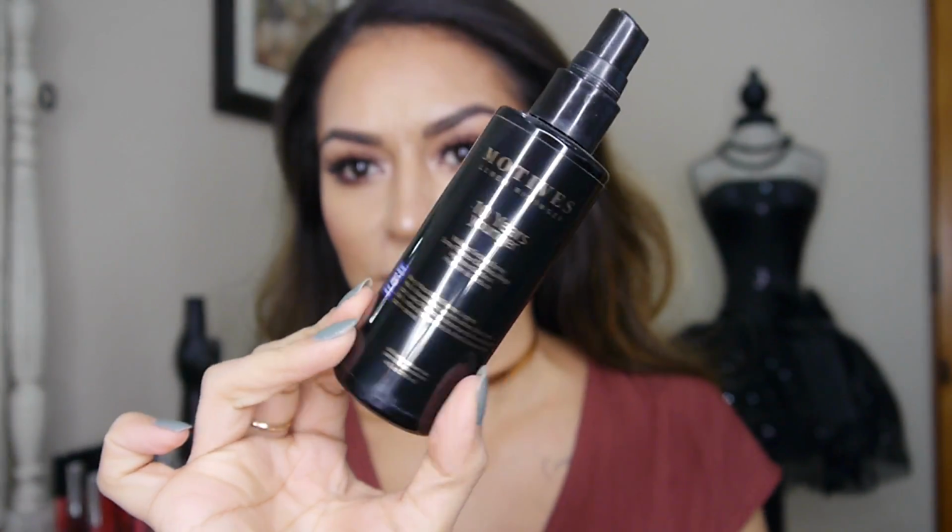And then I'm going to go ahead and set my face using my Motives 10 Years Younger setting spray. Just douse the face, and basically this is the completed look. This is lip option number 1. I thought it looked so stunning. The lip combo just looked so perfect with the eyes and with the shirt I was wearing, and I thought it just looked so stunning.